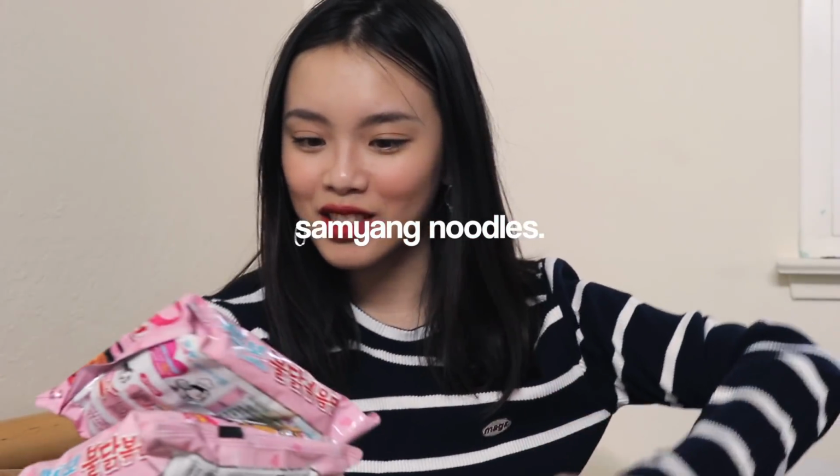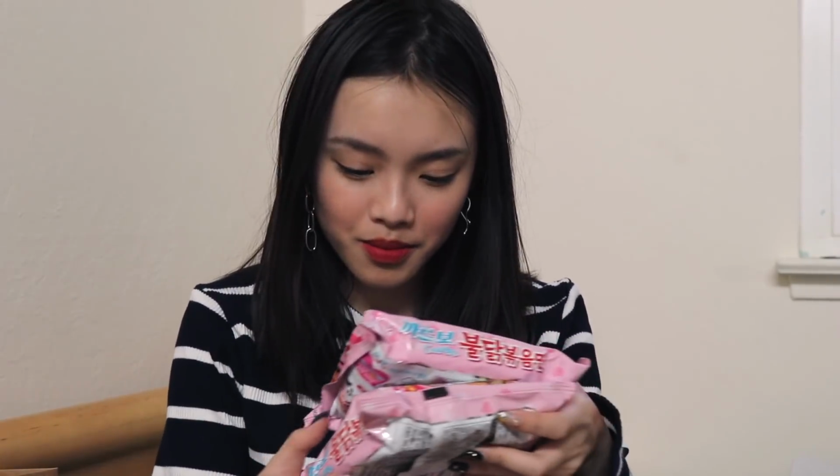And then, I love these noodles. Okay, so this one is the Samyang. I don't know what it says, but it says carbo, so I'm guessing this is like... I watch a lot of mukbangs, and so I see people eat this. I'm so excited to try this.